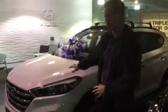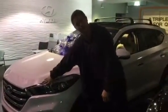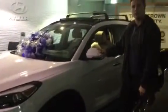As you see, I've got one right here behind me on the showroom floor. So let's take a look at it. Right here, you've got LED wraparound headlights and daytime running lights. You've also got alloy wheels and blind spot detection available on your side view mirrors. Now let's take a look inside.